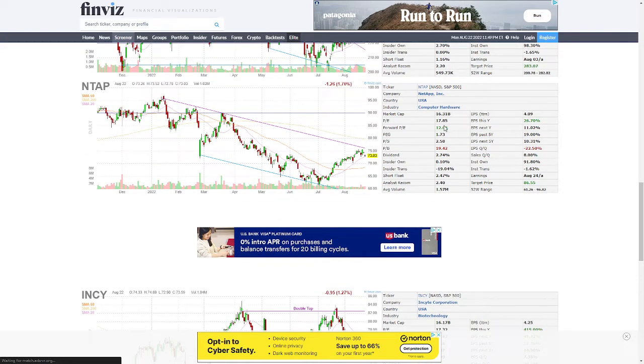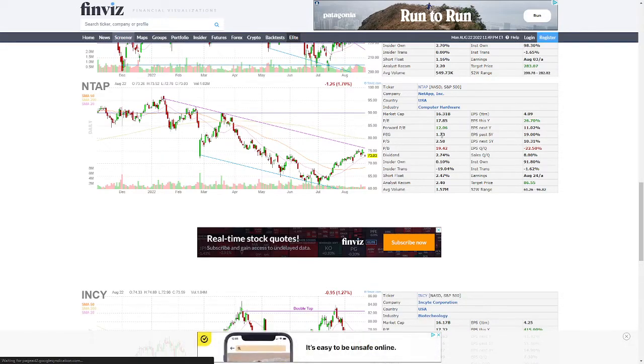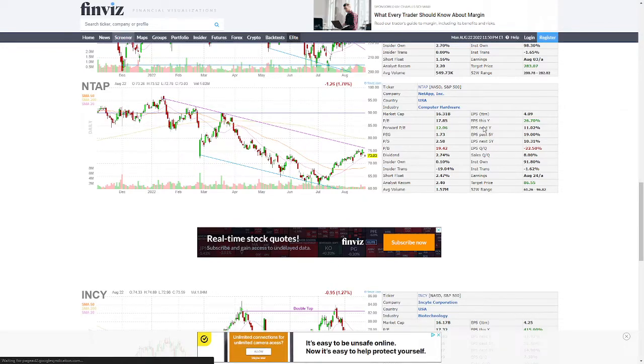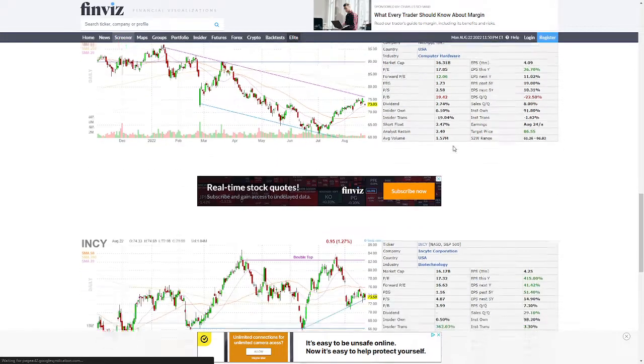NetApp, I have heard of before, a 12 PE ratio, 1.7 PEG. That is looking pretty steep, but the PE of 12 is not bad at all. Also growing very well with the EPS.